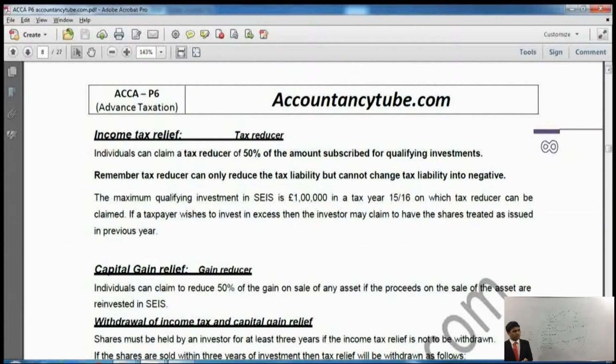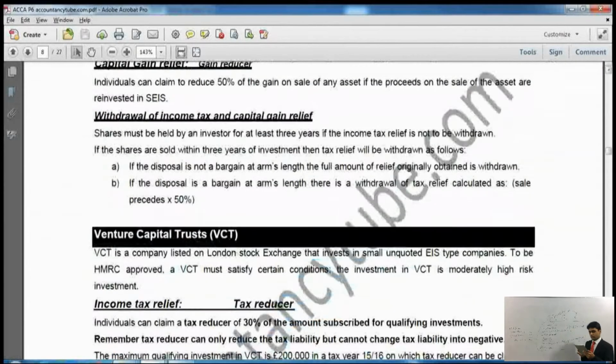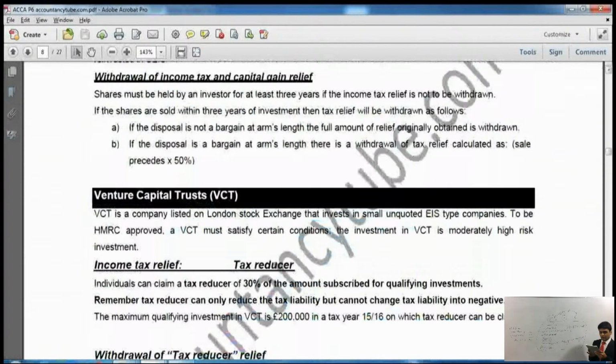However, if you want to invest more than that, the shares will be assumed to be issued in the previous tax year, and the relief will also be given in the previous tax year as well. All right. Then it says the CGT relief. We will leave the CGT relief. And after that it says withdrawal of income tax and capital gains tax relief.